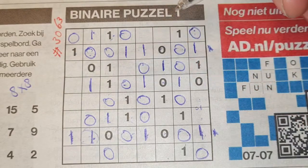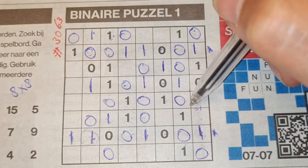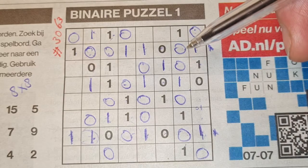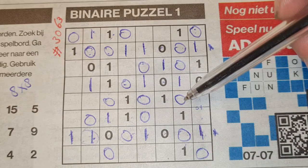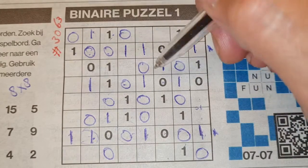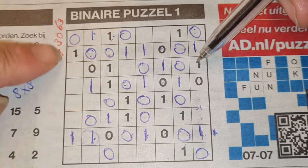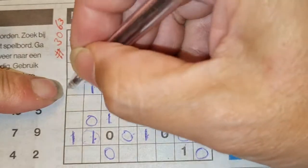Then we need to compare. Let me see. 100. Almost the same. Almost the same. No. Need to compare. Almost the same. Yeah. 101. Come on. It's taking too long. Double one here. Okay. Double one here. One, two, three, four. 4 ones. So the rest are O's. Okay. And now.